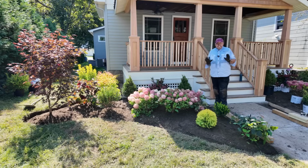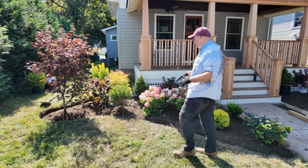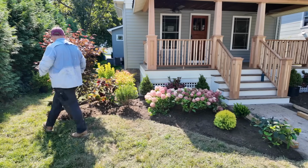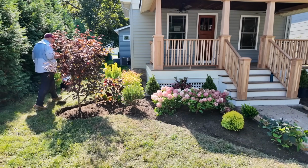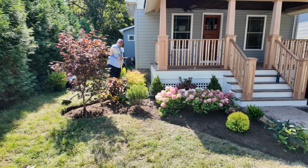I mean, instant impact so far. We have a lot of cleaning up and tidying to do and smoothing of the dirt, but this Bloodgood Japanese maple gives instant impact. And look at the glow of the bush honeysuckle.